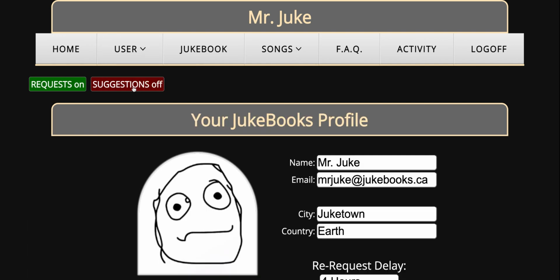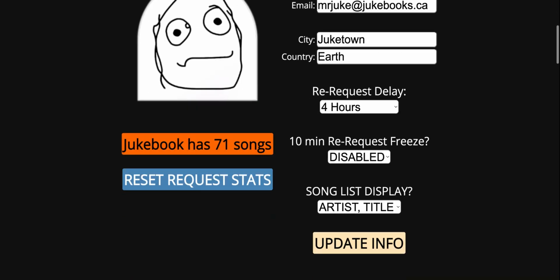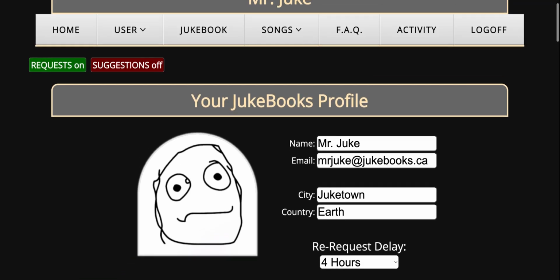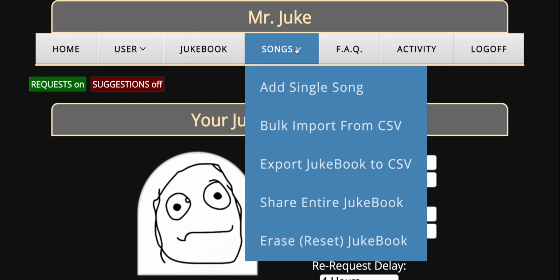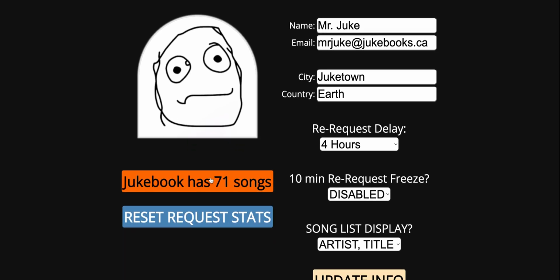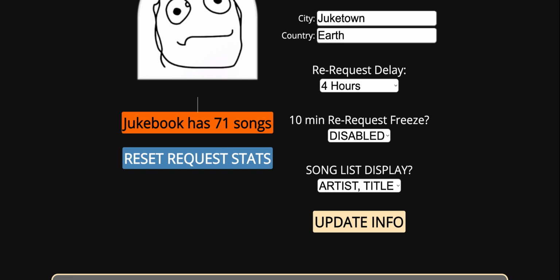We've also got some changes under the profile. So I'm just going to pull that up. We removed the Jukebook section in here because it's sort of redundant now that the menu has a songs drop down. So if you look here, we've got songs where you can do all the same things you used to do within the profile. It just seemed redundant and another place that we had to add things. So we took that out. We moved the Jukebook count up underneath your picture. And there are a couple of new things in here I kind of wanted to touch a little bit about.